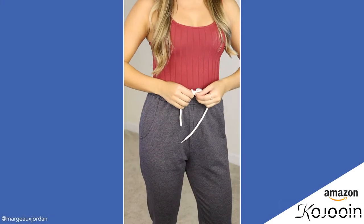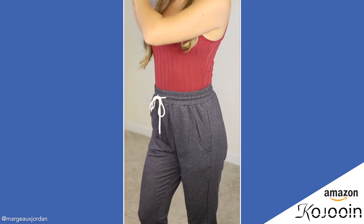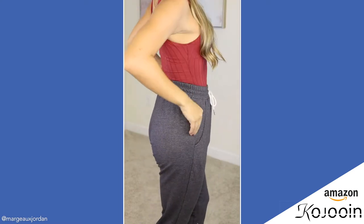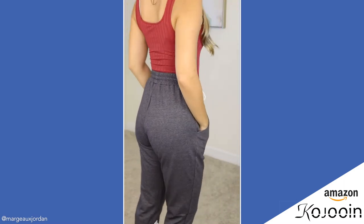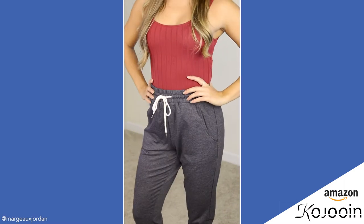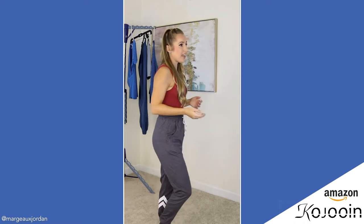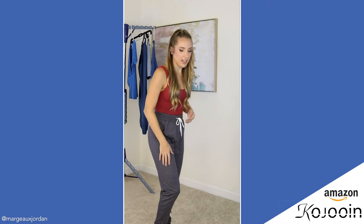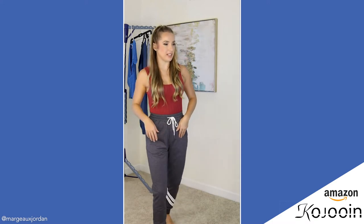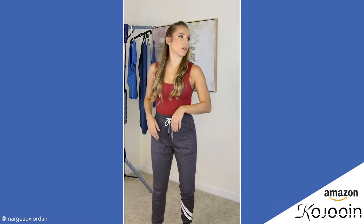This is Kojooin's women's lightweight jogger pants. They are quick dry, used for running, hiking, athletic workouts, you know, track pants, etc. They have a drawstring, and I am obsessed. Now, the quality of this company, I have to say, is just unmatched. I feel like they are so well made and they're so soft. And I also love this detail at the bottom. It's like an arrow shooting downward, a little stripe.